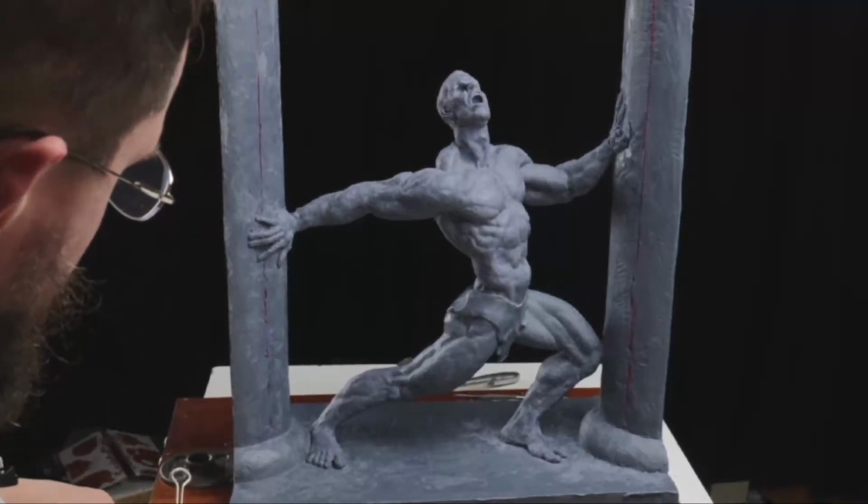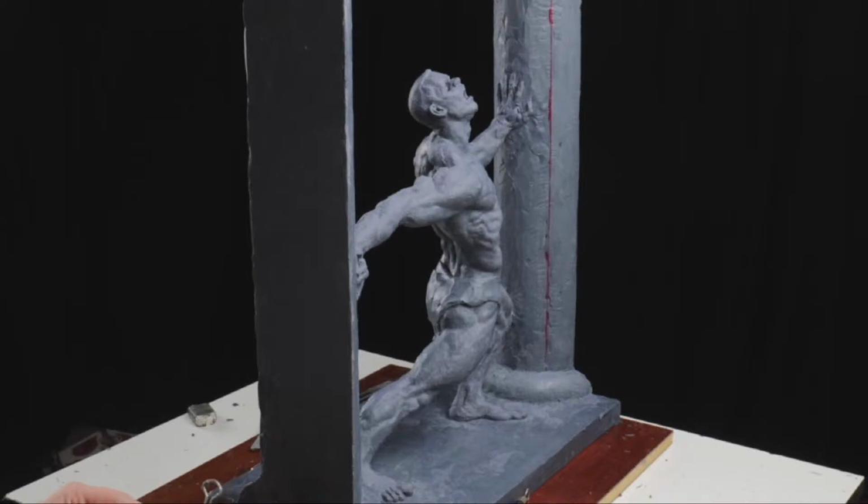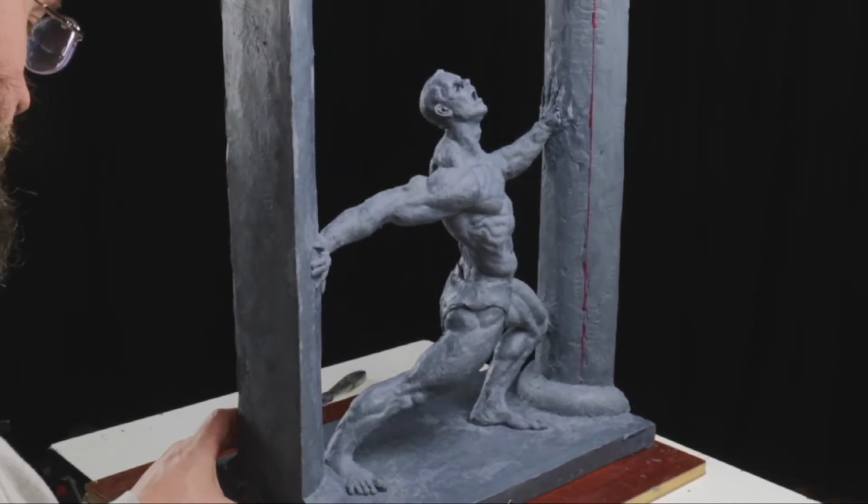See, when I look at this from the side, I'm seeing that it curves in here at the base. I need to fix that base a little bit.